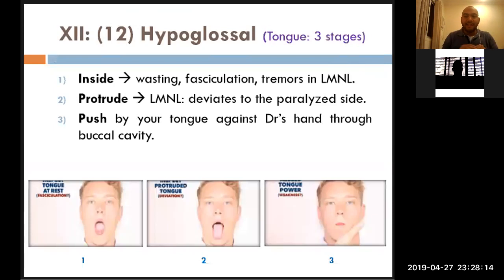Then after that, you're checking the power of the tongue, but instead of touching the tongue yourself, you ask the patient to move his tongue against the buccal mucosa, and you put your fingers and resist and check the power through the cheek. Ask the patient to push like this and push like this.